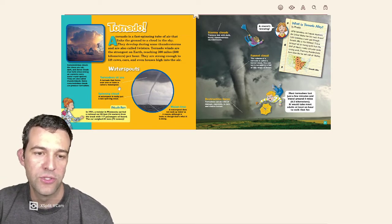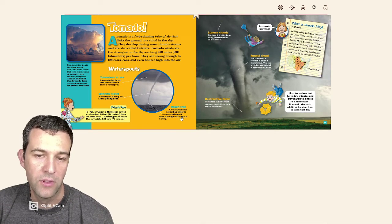Waterspouts are tornadoes at sea. A waterspout is really just a fast-spinning cloud. A waterspout does not suck up water as it moves, although it looks as though that's what it's doing.